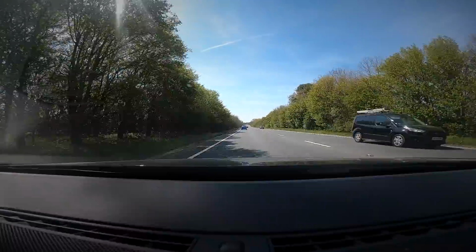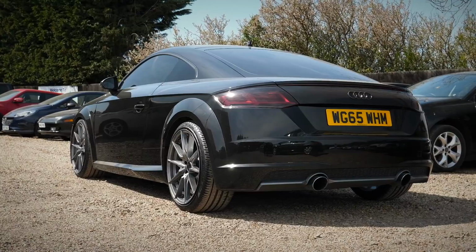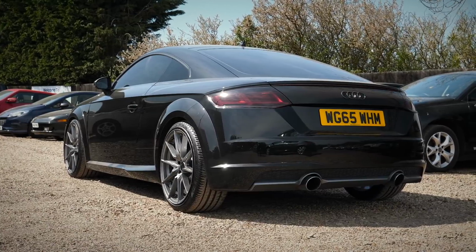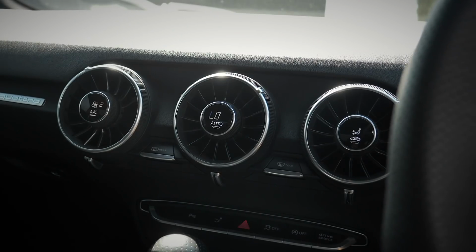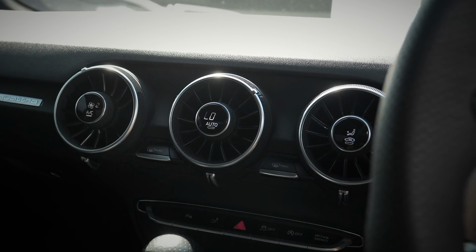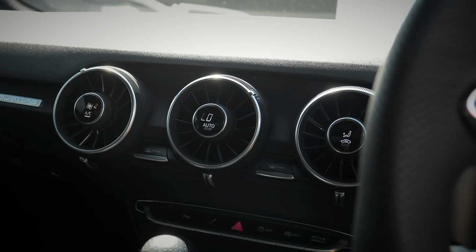Now, if you wanted to buy one of these and get it modified to this level, you wouldn't be able to do it for £6,000. So it is a justified amount of money. But for us as traders, it's really hard to put a value on buying cars with modifications. You have to be quite safe when you buy them. Obviously I like to buy modified cars because I love them, but at the same time you still got to be safe when you buy them.